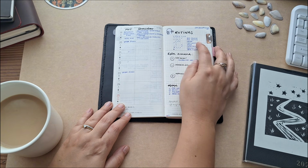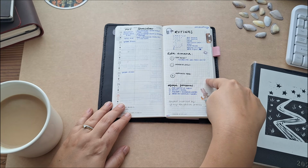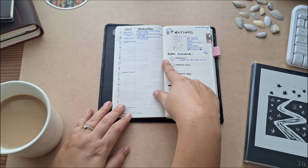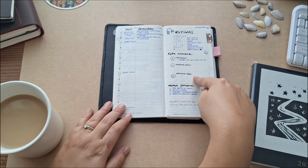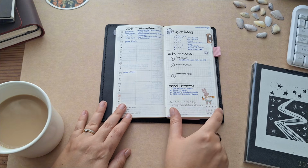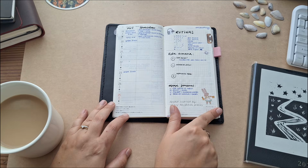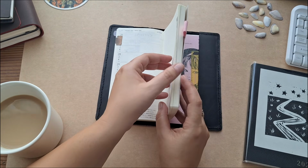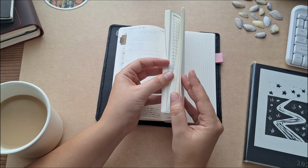A tracker for the week for routines, and this is where I copied my dandelion diaries. So, what do I want for this week? Like a focus, a difficult moment, and a happy moment. And then the bottom right is for my weekly menu. And yeah, that's it. And then the notes pages I use basically as scratch paper.